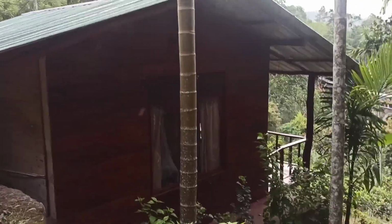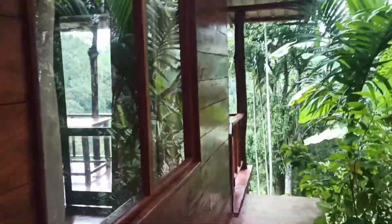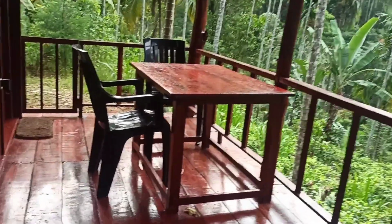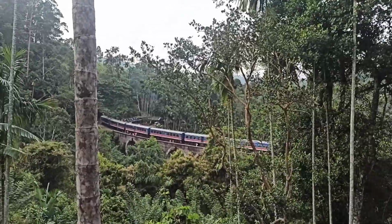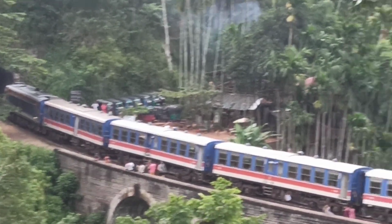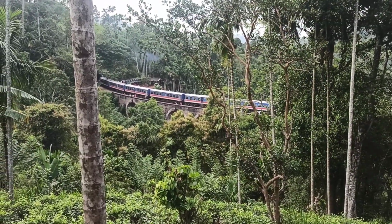So now I'm going to show you the Wood Chalet. From here we have the other two rooms up there, and this is the Wood Chalet. Look at this place. This is fully made out of wood, guys. Even from here we can get a much closer look at the train. There is the tunnel, and this is the jungle and the bridge and the train.